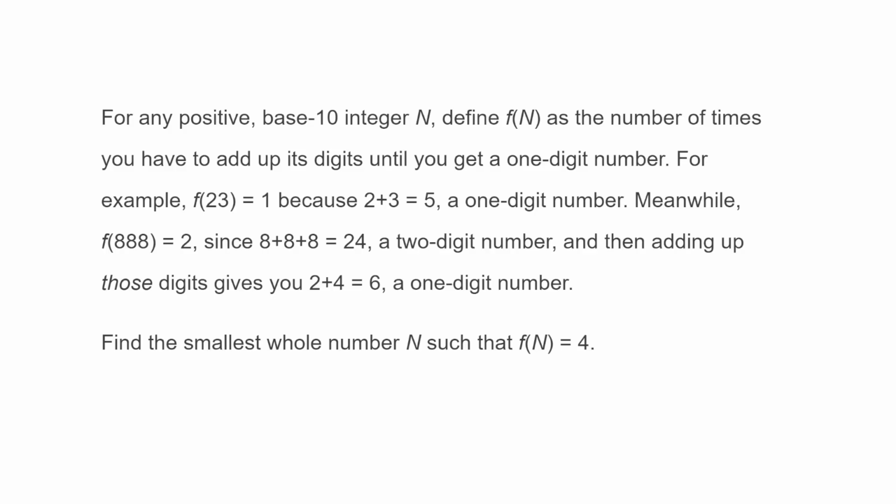And it gives a couple examples. So 23, 2 plus 3 is 5. It only takes one attempt or one procedure of the digit sum to get to a one-digit number. So f of 23 is 1. Whereas if you have 888, you need to do it twice because the first time you only get to 24, obviously not a one-digit number. You add those together and you will. And the question is, what's the smallest whole number where we have to do this 4 times, f of n equals 4, before we get to a single digit number?